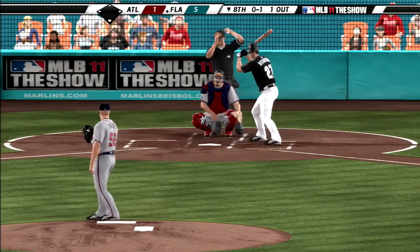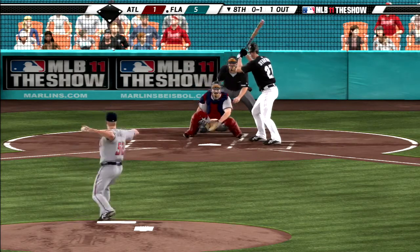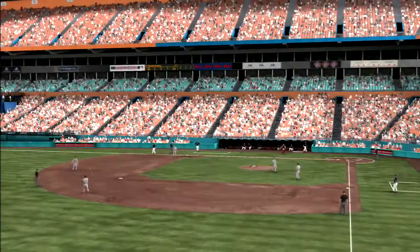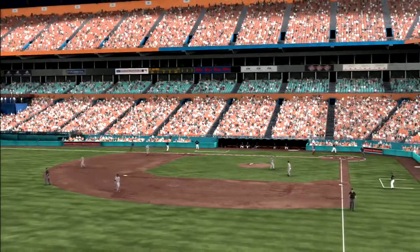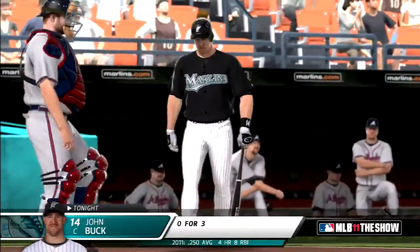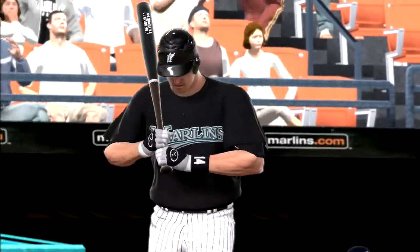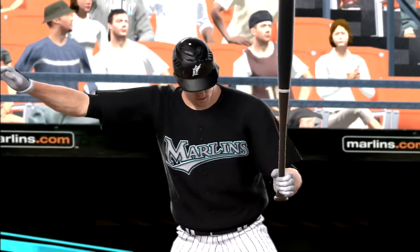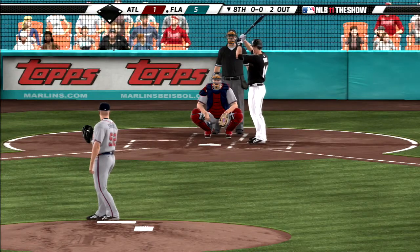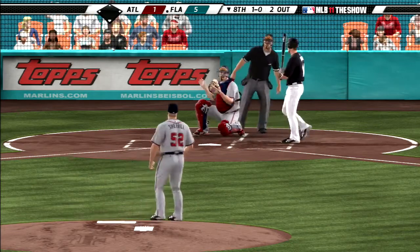Fouled back. Now the pitch. Now the 0-1, a ground ball for Ugla at second. In time to first, and there are 2 away. John Buck will stride in, grounded out his last time through. Now the first pitch. And a bit too high with that one. It's 1-0.